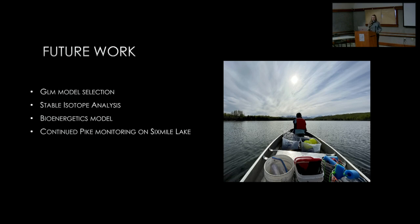We did send out a lot of these samples for stable isotopes, and I think that'll be really helpful because diet studies are just a small snapshot in time, and you don't really know if that's representative of what the fish are eating over a longer period, so stable isotopes will tell us that. We hope to put this into a bioenergetics model because from a fisheries biologist standpoint, we want to know the effects on salmon, how many salmon each pike can consume in a year. That's the information we're really interested in and hoping to get out of this in the future.